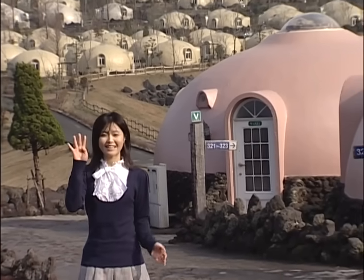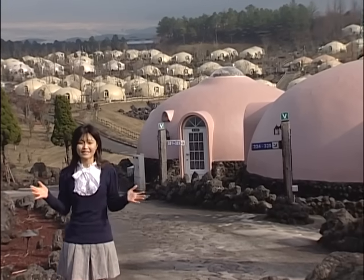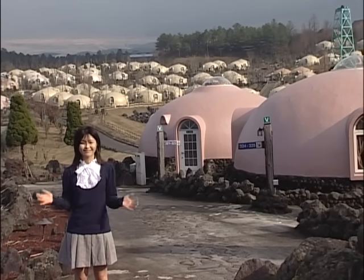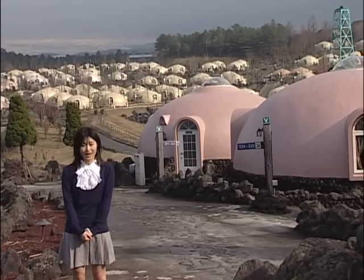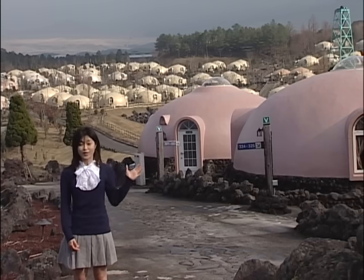Well, there you have it. Limitless possibilities and endless variations. Highly durable, earthquake resistant, and energy efficient. Perfect for the modern age. What do you think? With the Dome House, imagine how your business opportunities can expand.